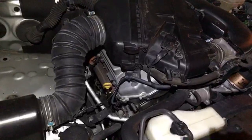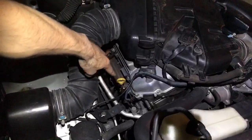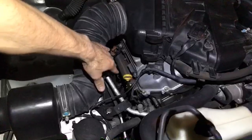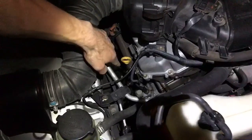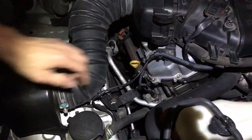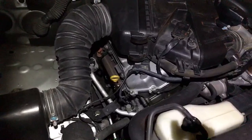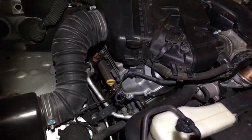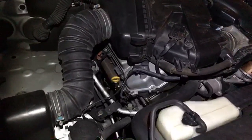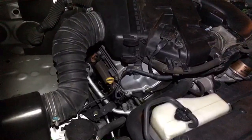We chose to get the V6 instead of the V8 because I like that there's more room here. Like if I ever want to change the headers, let's say I want to put headers on it, or I want to just work in this area, I can get my hand in there. I like having some space to work in. The V8 engine came out further, but it's not just the space. I prefer a timing chain if I have a choice on an engine. If an engine came with a timing chain versus a timing belt, I prefer the chain, because if you keep your oil clean and changed, the timing chains can last the life of the car.